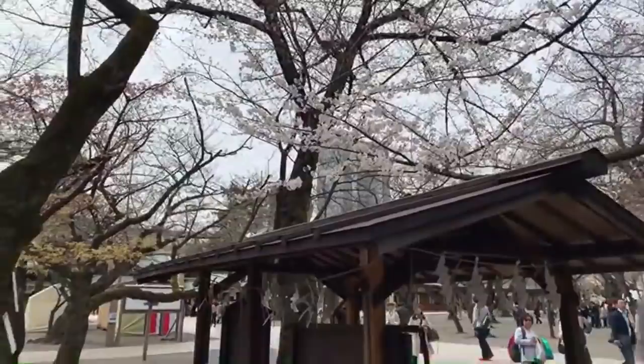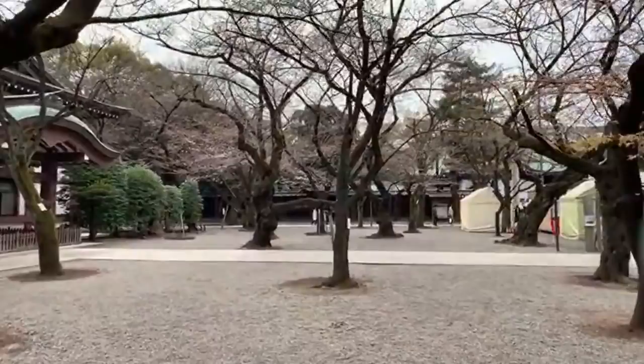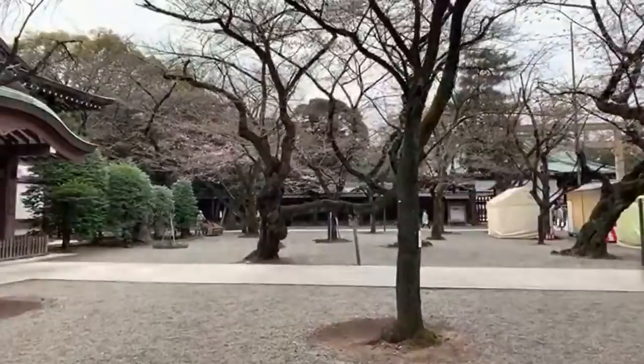Oh wow, this is going to be so beautiful in a week. Check it out. I mean, if you go straight, you see a ton of other cherry blossom trees. And after the meteorological agency announces the season starts, which they did yesterday, in about 7 days' time, we should be at full bloom. That's typically the way it goes.